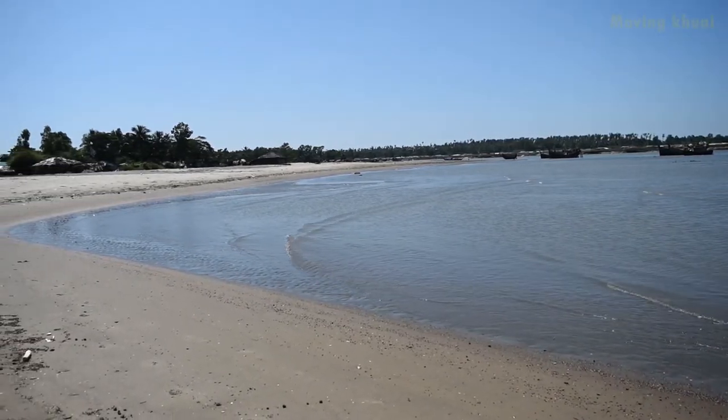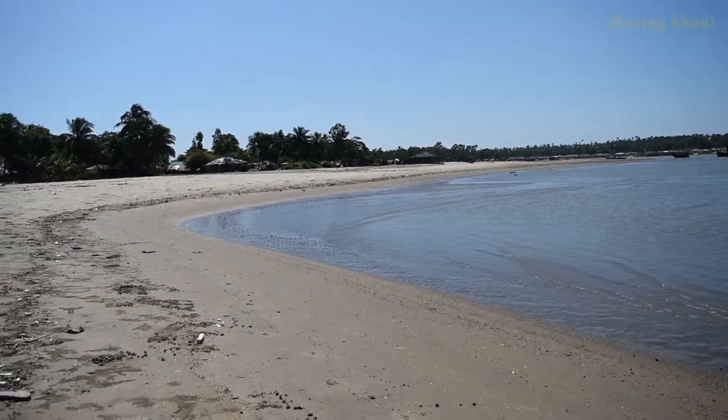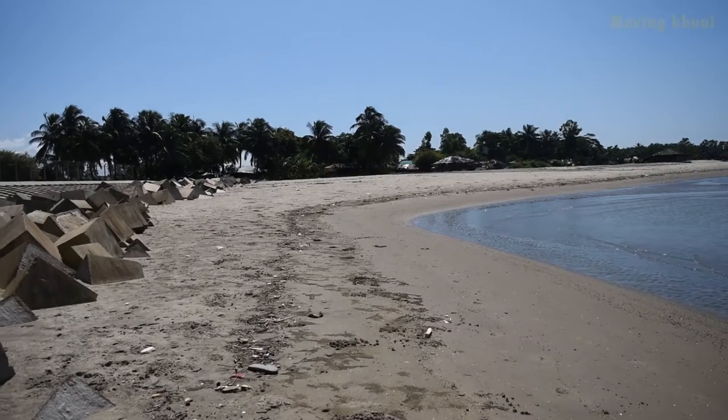The village you are seeing far away is Nazirartek dry fish village. After some while, we will take you inside the village, commonly known as shutki palli.